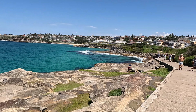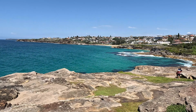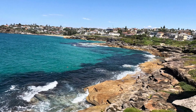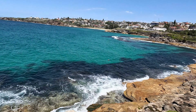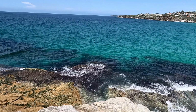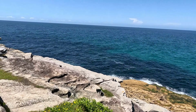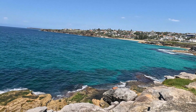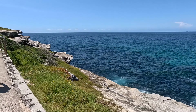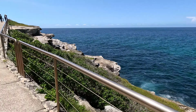I would say Sydney lived up to the high expectation that we had. We love a good view, and everywhere we went, we were hit with different views. I can just imagine how epic the coastal walk at sunrise and sunset would look. We didn't get to do it on this trip, but we will definitely be back.